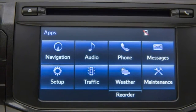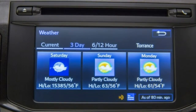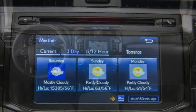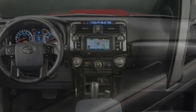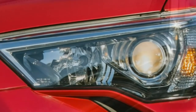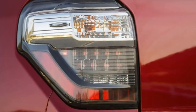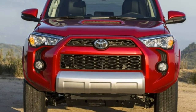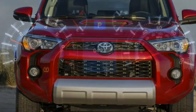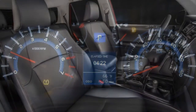Standard electronics include Bluetooth phone and audio connectivity and an 8-speaker audio system with a 6.1-inch touchscreen interface, voice controls, a CD player, HD and satellite radio, an auxiliary audio jack and an iPod audio interface. The SR5 Premium adds a sunroof, upgraded exterior mirrors, leatherette premium vinyl upholstery, heated front seats, a power front passenger seat, an auto-dimming rear view mirror and an upgraded version of Entune with smartphone app integration and a navigation system.